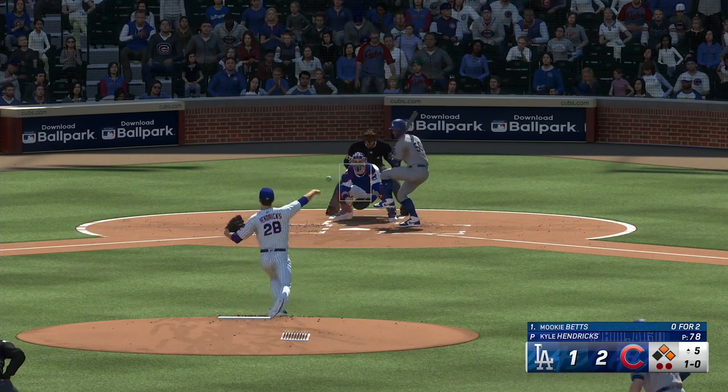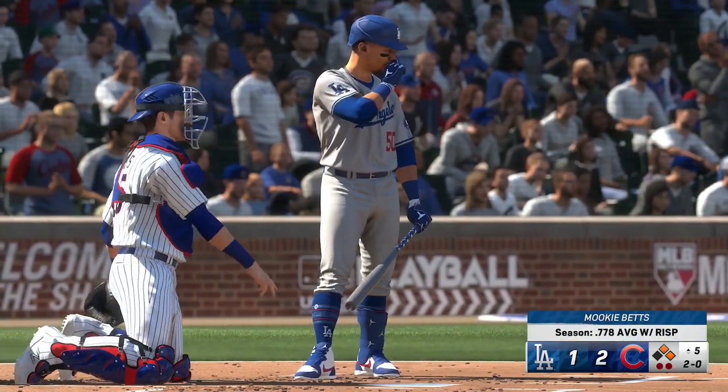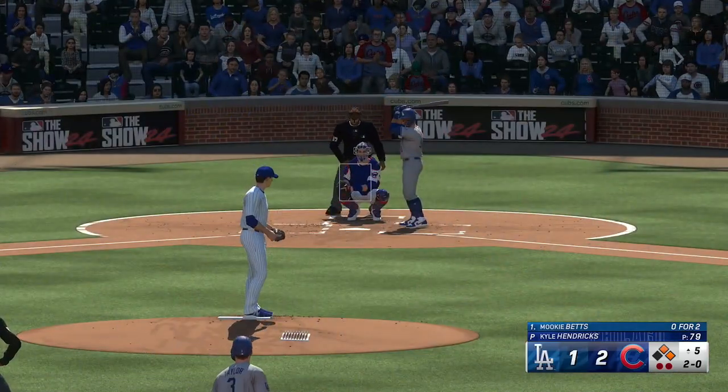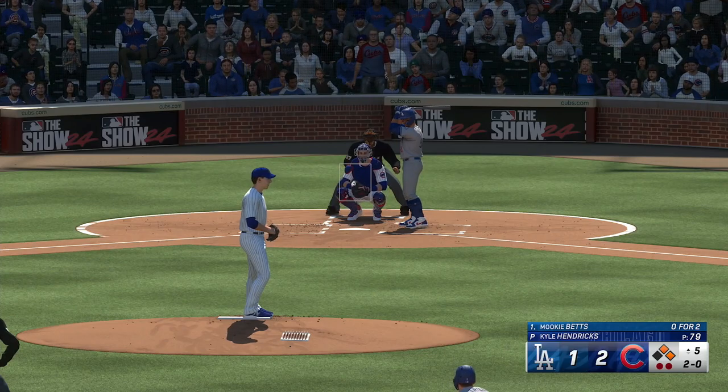Kicks and fires. Good spot for the hitter. Definitely has the advantage in this count with runners on. Look for him to be aggressive on this next pitch. Tying run in scoring position. And we're at the top of the fifth.